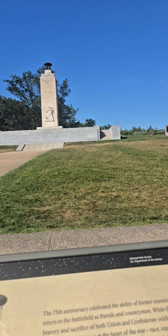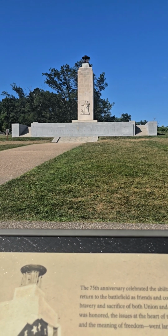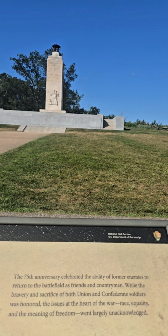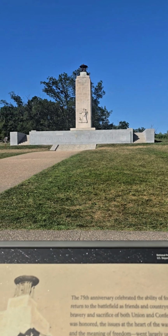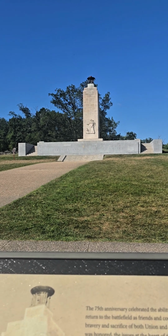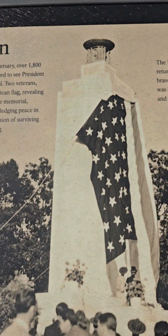The 75th anniversary celebrated the ability of former enemies to return to the battlefield as friends and countrymen, while the bravery and sacrifice of both Union and Confederate soldiers was honored. The issues at the heart of the war, race, equality, and the meaning of freedom, went largely unacknowledged. And this was the dedication ceremony.